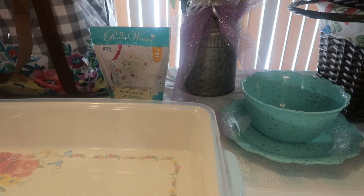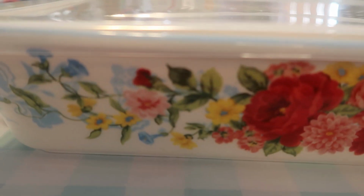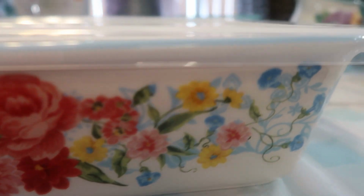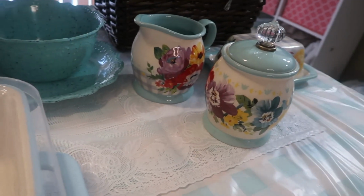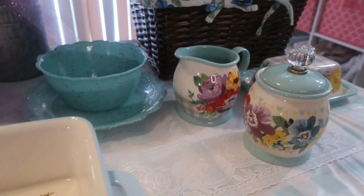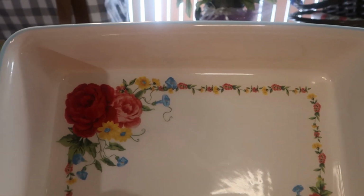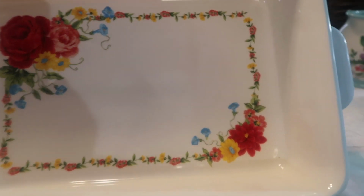All right, so I got that, and I found that in the store. This one I found online, finally. I saw that it was available. I have the Sweet Rose entire set, near about. Sweet Rose was one of the favorites out of all the sets. This one's creeping. Y'all see that one? It is creeping in my favorite list. Okay, so let's look at the inside of this beautiful baker. It is huge. I will have the links to all of this stuff down below.